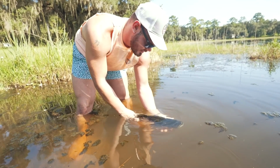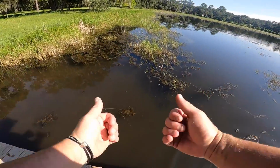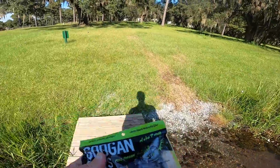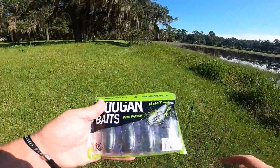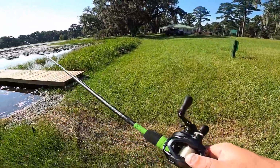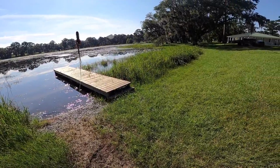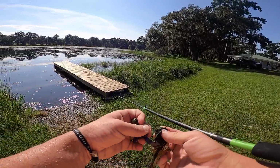I'm gonna resuscitate her and we'll get her back. Peace. Yes, dude, let's go. Let's go, boys. The nuke putting in work. Trey's was on the black and blue flake. Mine came on the green pumpkin purple. So that is definitely a good sign. Two solid fish, man. Let's go, dude. I love it when, oh, and I got my nuke. Let's go. I love it when a plan comes together.